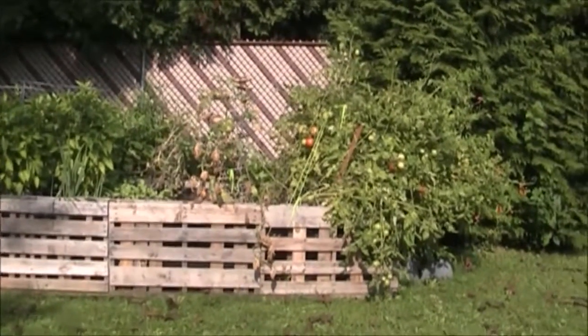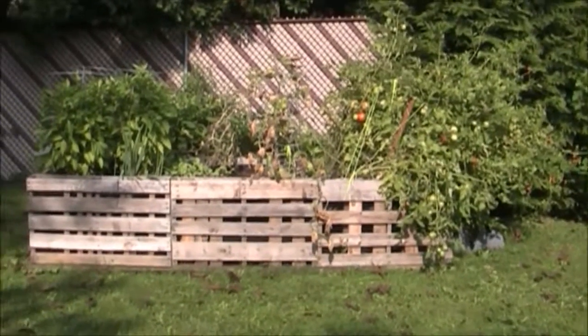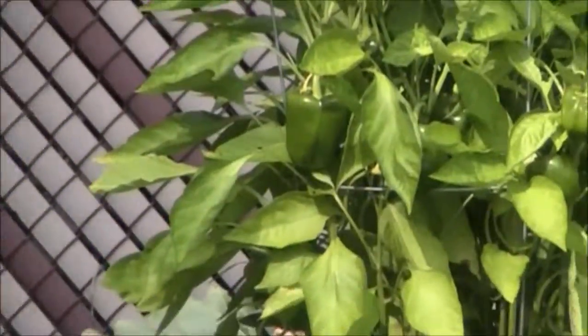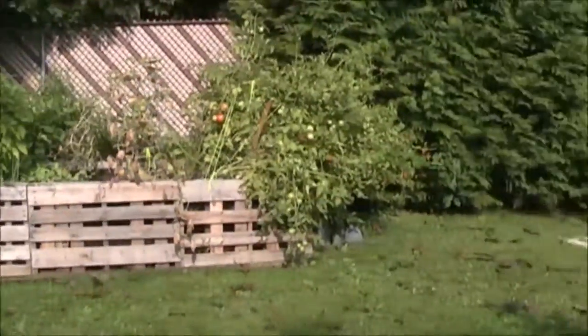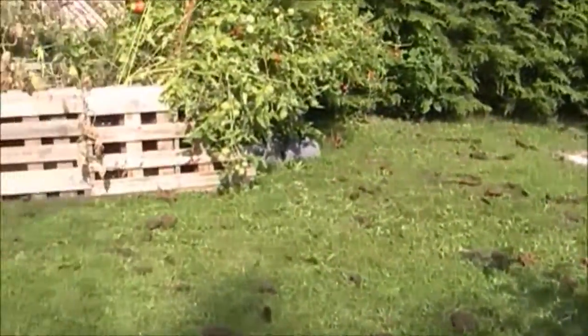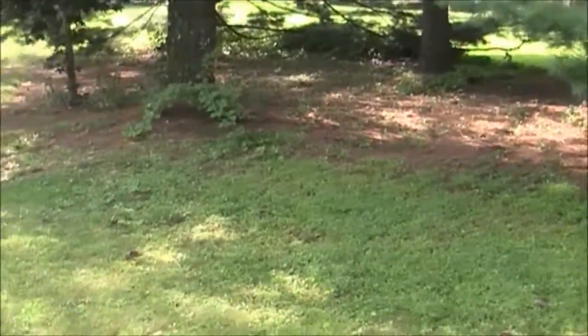So we got a ton of cucumbers this year, a ton of radishes, peppers. I can see that there's quite a few there that are ready to come off. But yeah, sorry about the camera work, guys. So that's that. And just a quick walk around here. Never really showed you guys the property.